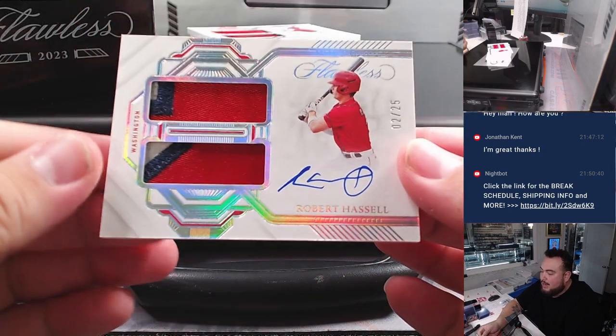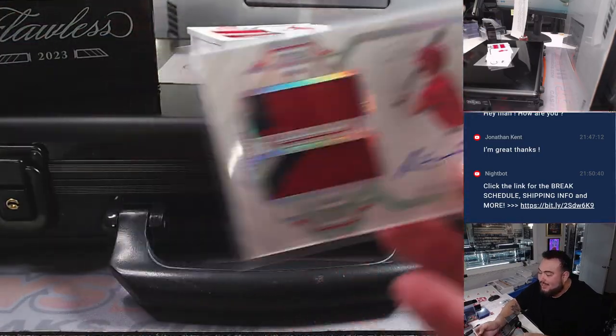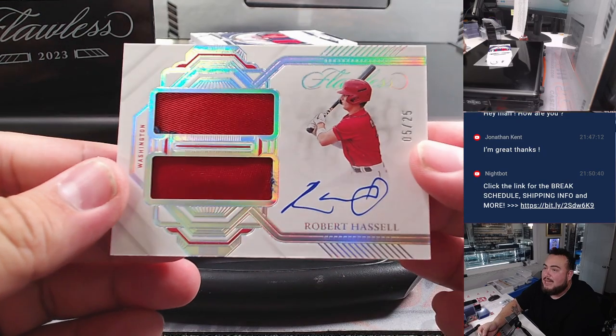Then we got a Robert Hassel for Washington. Jordan bought straight up. And what the hell, guys? This is crazy. Come on, Panini. So not only do we have one Robert Hassel out of 25, we have two. Literally, back to back.